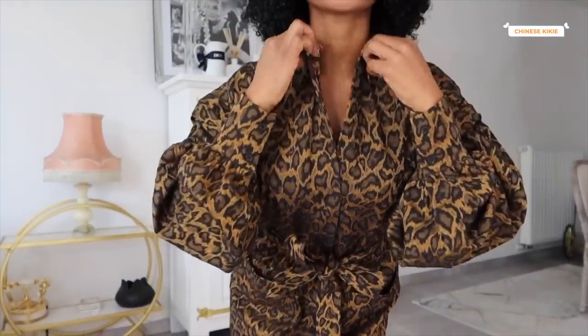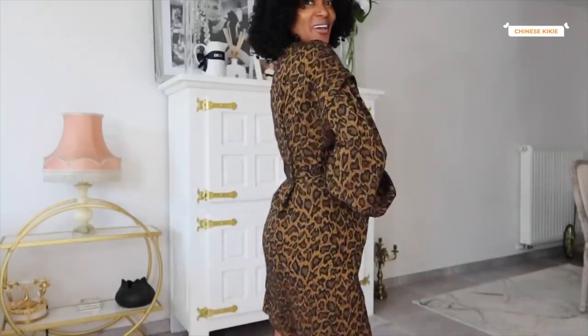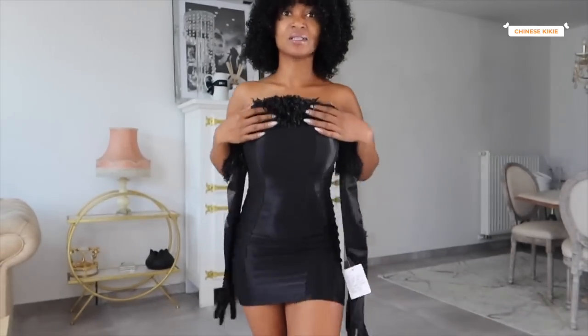So this is the second one. Or is it the third one? It looks really good. It has some pockets. The material is high quality. You can button up to here. And it's very comfy. So this is the black dress, like I told you. Look at the details here.